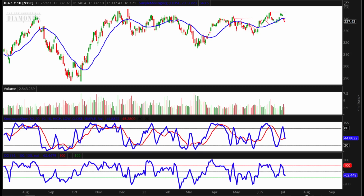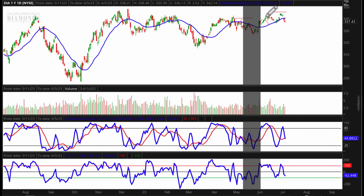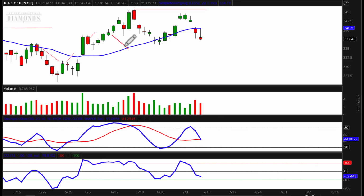Let's take a look at the Dow Jones Industrial Average ETF, the DIA. This is the ETF for the Dow, and you can see that we are coming ever so close to hitting my downside target at 334.76. And today we closed with an inverted hammer.